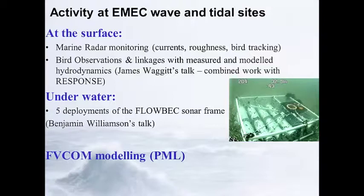We've got bird observations with James, and James gave a great talk on what he was finding at the site. So we've got visual observations and confirmation of what different instruments are actually seeing and how that relates to real animals, birds. And under the water we've got the acoustics, so we're tracking what's going on in the air, on the water, underwater, and all in the context of the hydrodynamics as well. And on top of that we've got 3D modelling with FVCOM down at PML that's covering both the EMEC sites and also down at Wavehub.